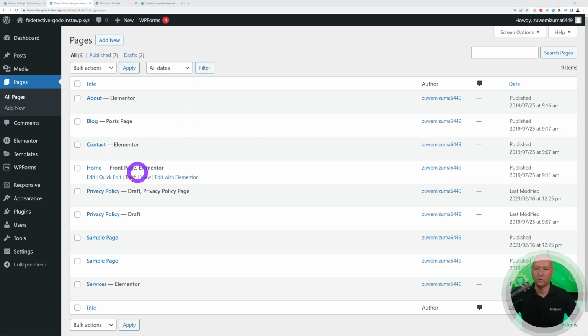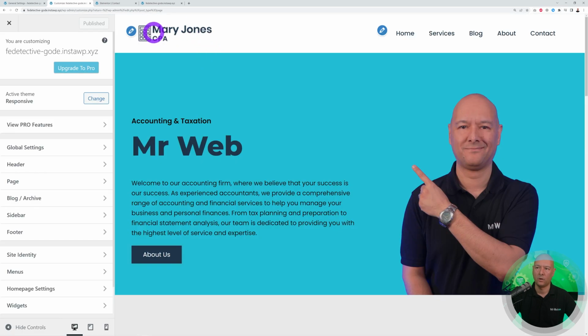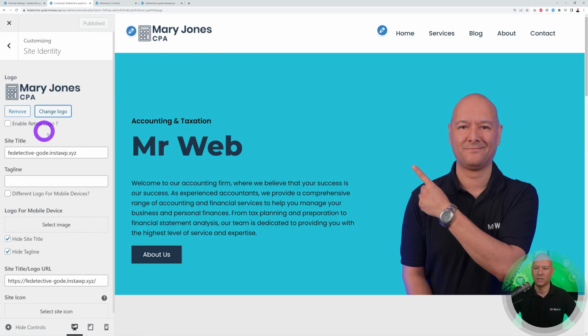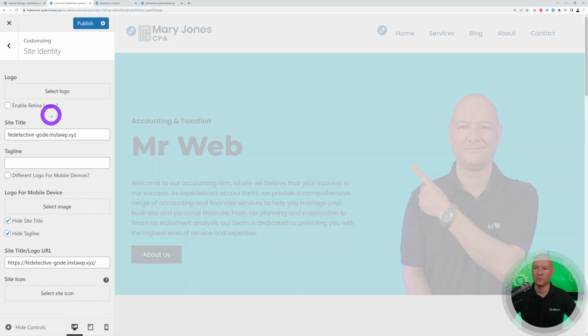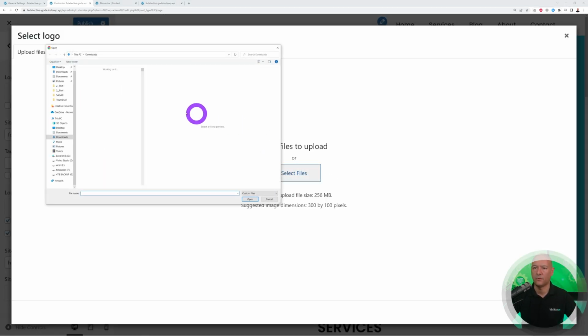So to change your logo, we go to appearance, customize. And now if you hover on top, you can see there's a small blue pencil. If you click on this, this is where you can change the logo altogether, okay? So right here, we're just going to remove it for now. So this is gone. And let's upload our own logo now. So let's click on select logo, select file.